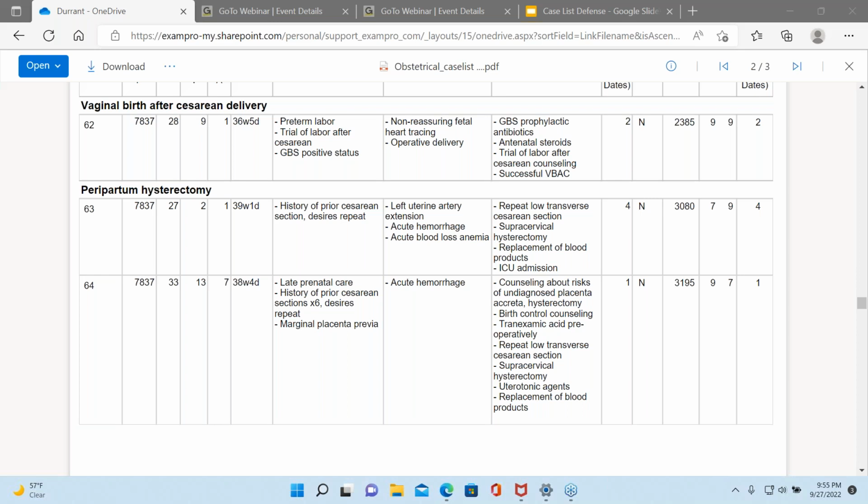I work in multiple hospitals. One of them is a level 3. Is this where you did this patient? Yes. But you didn't want to get an MRI ahead of time? No. Okay, continue.